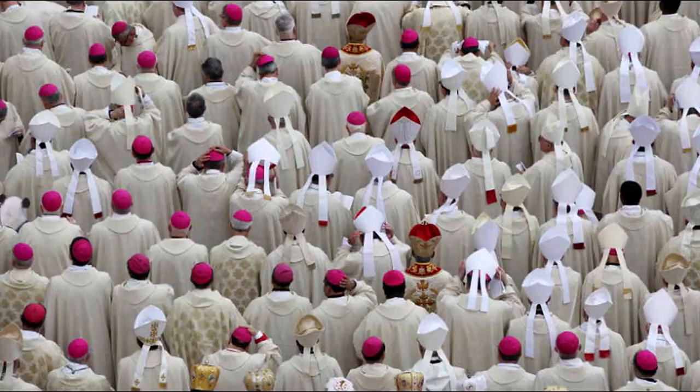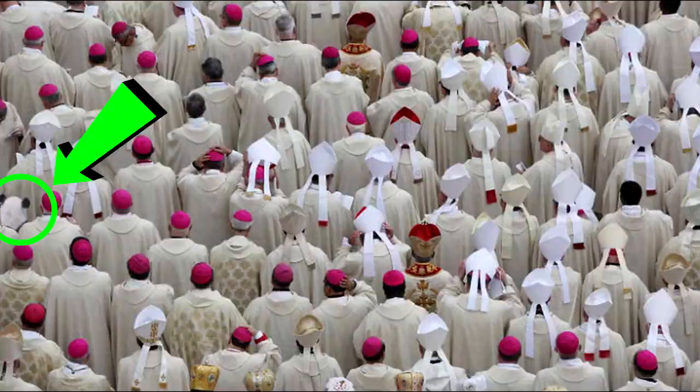There are many priests on this picture, but only one panda. Hurry up and find it. Another N challenge. Try to find it between those M letters.